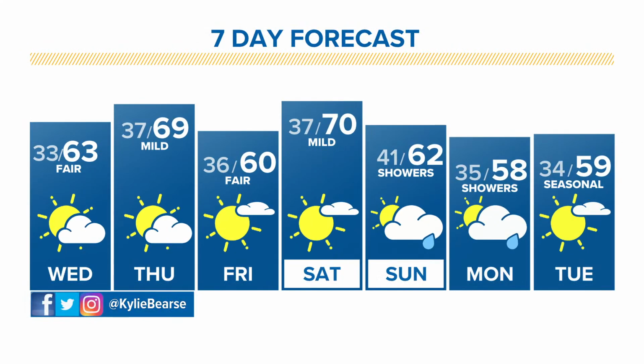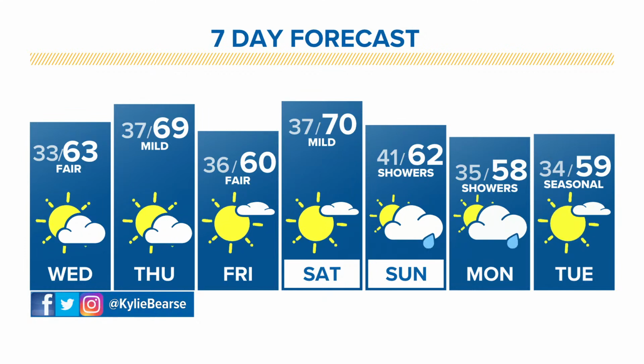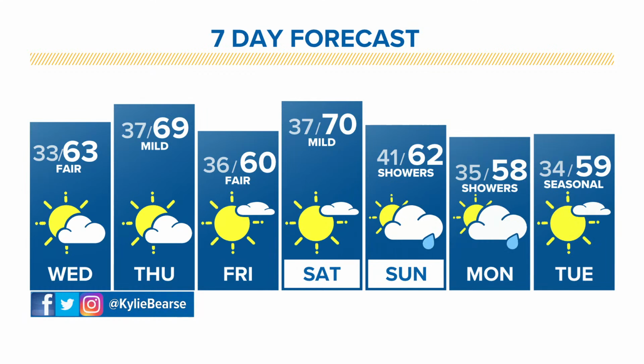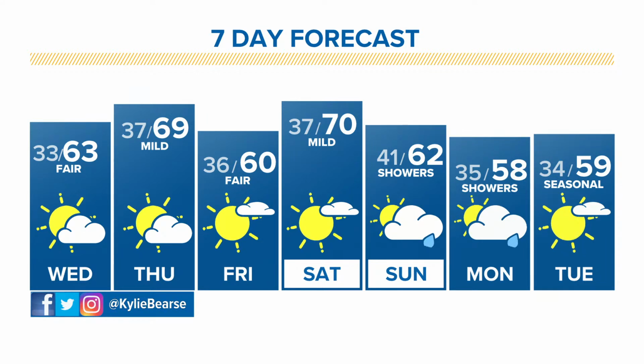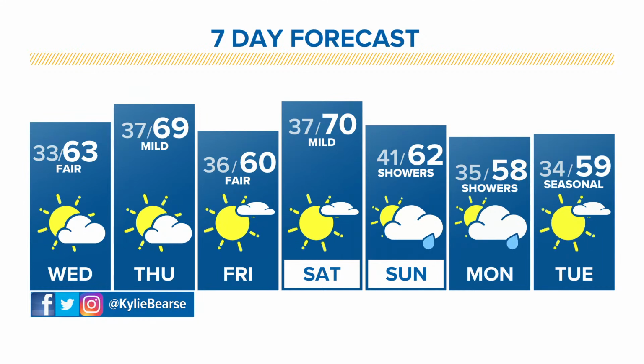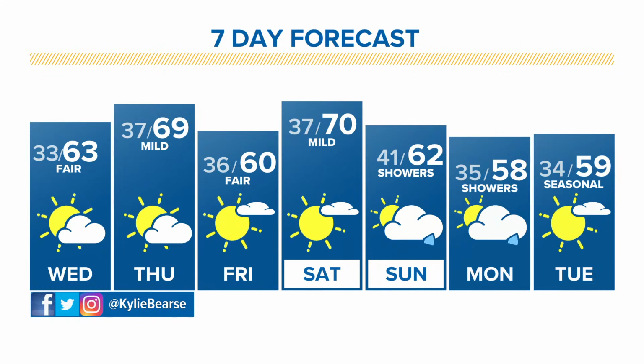And then for tomorrow, we'll see some clearing pretty nicely as we go throughout the rest of your afternoon. So once we get past this afternoon and this evening, really looking pretty good for Wednesday and Thursday. I know we've got a couple of Rockies games, should be gorgeous out at Coors Field. Heading in toward the weekend, Saturday looks to be our day of 70-degree days, our warmer day, with the potential for a few showers by the time we head into Sunday and Monday.